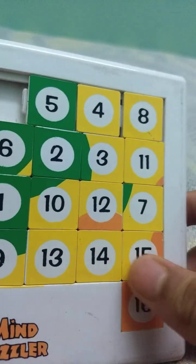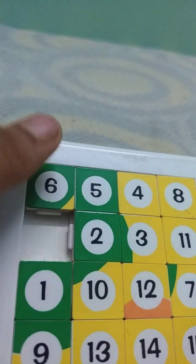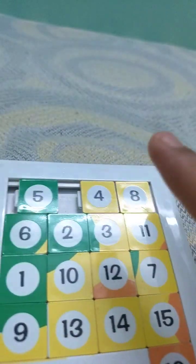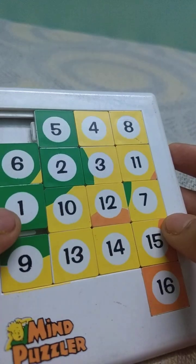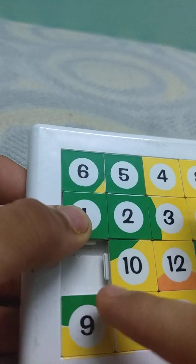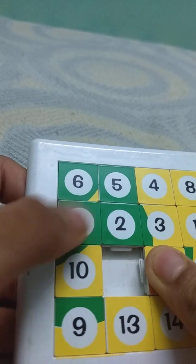Alright guys, we have scrambled this, and as you can see, the hole from here ended up coming over here. So you can move the hole anywhere you want. Now I have this scramble, so we'll go step by step. We need to take one over here. So we'll push this up like this and bring the hole over here. Put this over here and take this 12 over here, and then push this down like this. You have to somehow use your common sense and solve this puzzle.